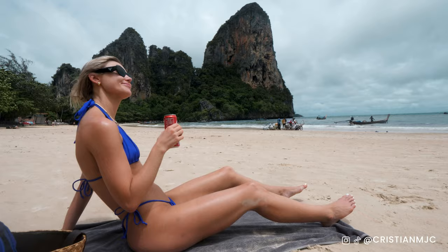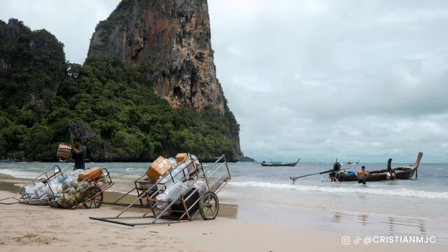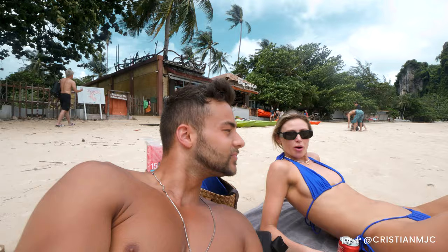The rocks just coming straight out of the water. I love it. I actually think it's like a scene from Avatar. That's what it is here. Unreal. Really, really beautiful, just seeing Thai life happen as it does. It's like tropical vibes here. Major tropical vibes here. I don't care if it's stormy.